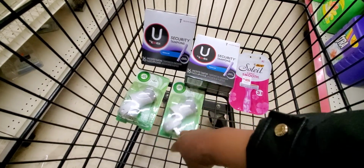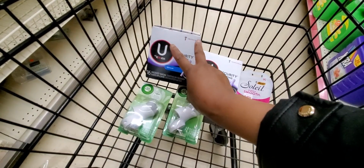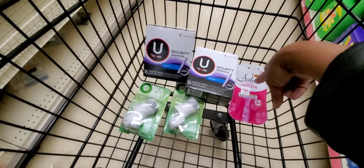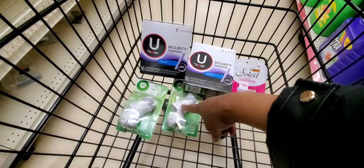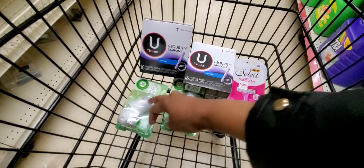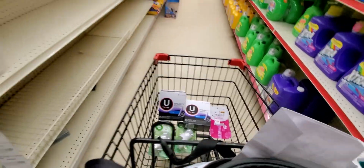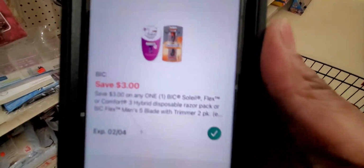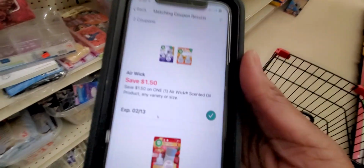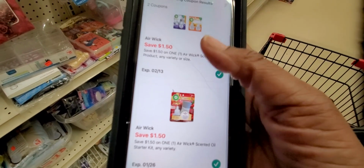Now I had 2 on my app. So this is $4, $4.50, $4.80, $5.10. So this is $5.10 for this whole thing. Let me show you the coupon. Here's one. That's the Big Soleil one. And that's the one for the Airwick warmer. And see, both coupons came up, so that's why I grabbed two. And that is your all digital deal.